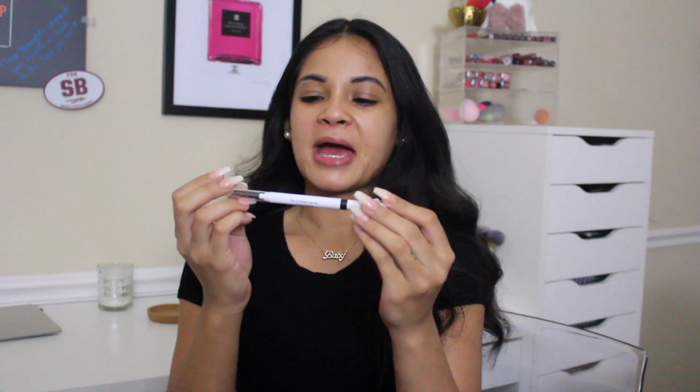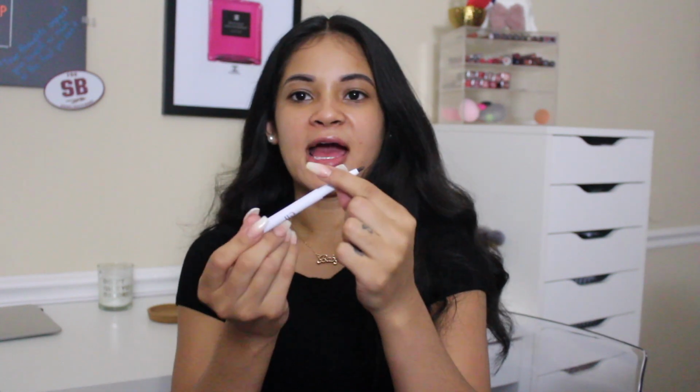So it's like a matte white packaging. It has a spoolie on one end, which I love. And then it has the product on the other end. Comes to a tip, which we love. Ooh, comes out pretty nicely. So I'm just gonna go ahead and do my brows real quick, and I'll be right back. 12 years later, we have some brows.